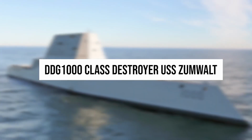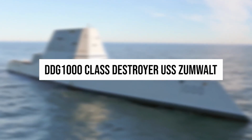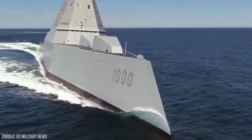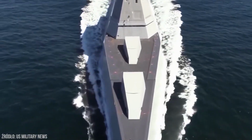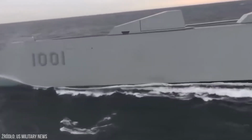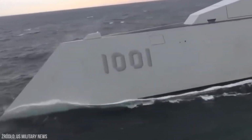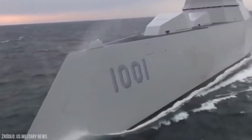Number 1. DDG-1000-class destroyer, USS ZUMWALT. The ZUMWALT-class ships are the largest destroyers in the world, with a remarkable displacement of 14,500 tons. Each ZUMWALT-class destroyer is 186 meters long, 24.5 meters wide, and can accommodate a crew of up to 158 people.